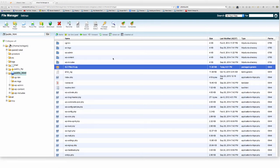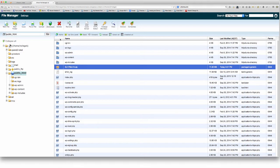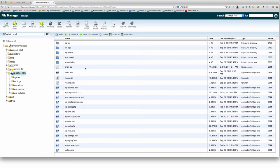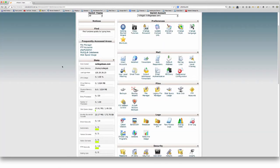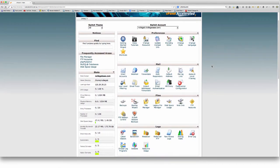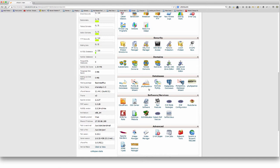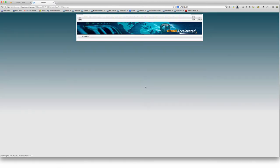Now, the second thing we need to do is we can actually delete that now once we go to backup, or you can keep it on there if you feel like it, but I like to just keep it clean. And there we go. So we can close that, get out of there, and we'll go back to our cPanel main page again. And we're now going to go down to phpMyAdmin. So we'll click on that.